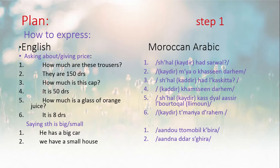How much are these trousers? شحال كيديروا هاد السراول, or شحال كيدير هاد السروال. How much is شحال كيدير. We do not need كيدير. كيدير is to make. هاد السروال. سروال in Moroccan Arabic is singular. Okay, they are 150 dirhams. كيدير 150 درهم. So 100 is 100, 50 is 50.